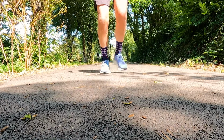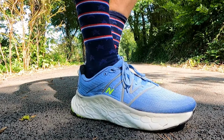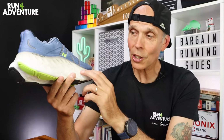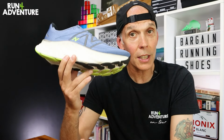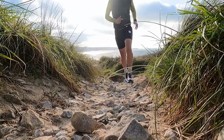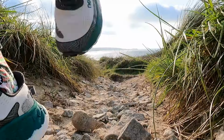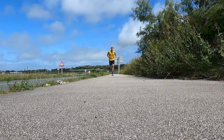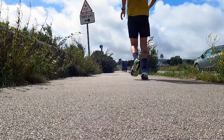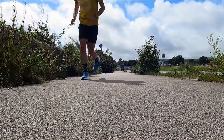If you've never run with New Balance's Fresh Foam X cushioning before, it really is very soft and extremely bouncy, and I actually found it a little bit too soft in the trail version of these when I tested them out, and I just found them quite unstable when I was running on uneven ground. But I think this cushioning works a lot better in that road environment, and I really enjoyed the soft bouncy feel that the More V4s gave me.